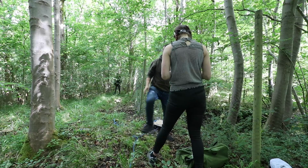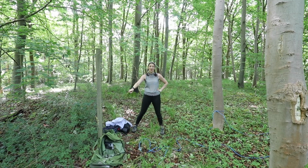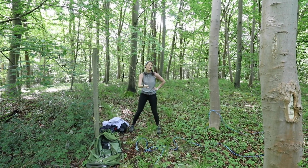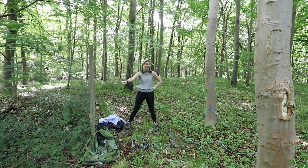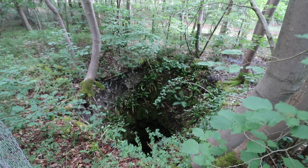Rebecca's going to make a point. But we are at no point going anywhere near the edge ourselves. No. We are completely safe at all times. There is no danger for us falling down that. Yeah, we're not crossing the fence, right? Not crossing in any way, shape or form. We are no way going to be in danger.